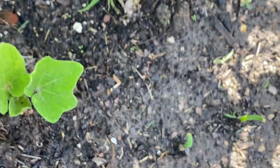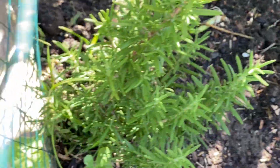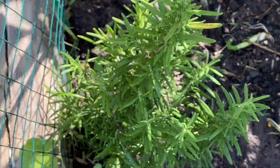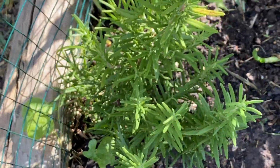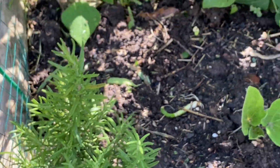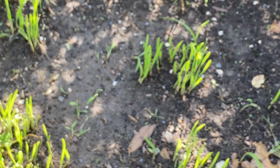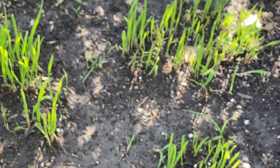I cut all these onions and scallions to the floor a few days ago so they can grow better. Then I took some more cuttings of rosemary to plant one here. It has been growing much bigger. Also, look at the chives. I just cut them 3 days ago. We had rain yesterday, so they just suddenly grew, poof.